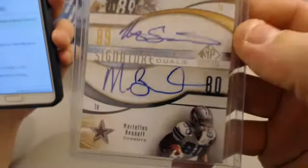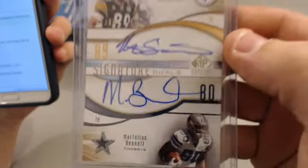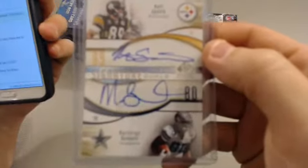Nice hit. Matt Spaeth for the Steelers and Martellus Bennett for the Cowboys. 61 and 99 dual signatures. Martellus Bennett was relevant for a minute. Yeah, he was relevant for a minute.